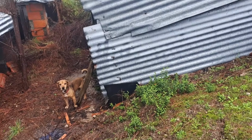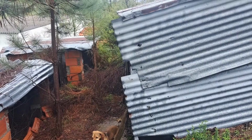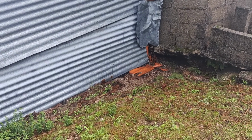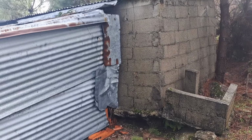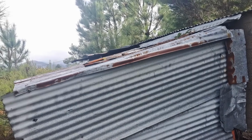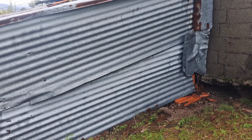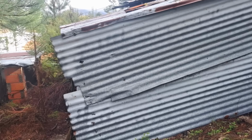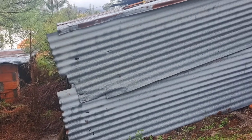So we're going to have to build a retaining wall basically down and around and build it all up. The rubble will come in very handy for that, left over from the kitchen, and that will then be filled up with rubble, concrete over the top of it, make it a nice level flat surface and solid. Plenty of drainage.